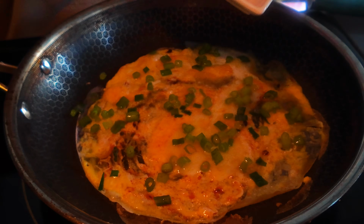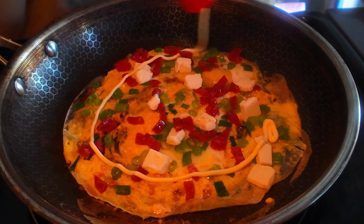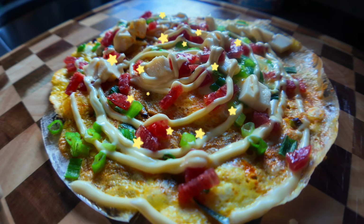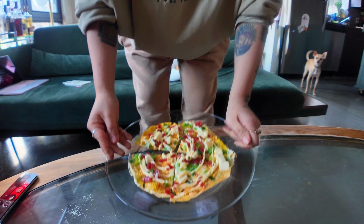Here's your microwave chopped up lạp xưởng. Yum. Yum. I'm so excited to eat it.